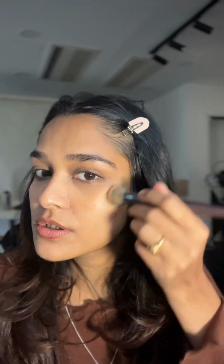Now the next thing that I'm gonna do is a little bit of bronzing. I'm gonna take this shade because it's gonna give me a little bit of color, not too much. I think you can't even see it on the camera, very little. My base already looks so healthy.